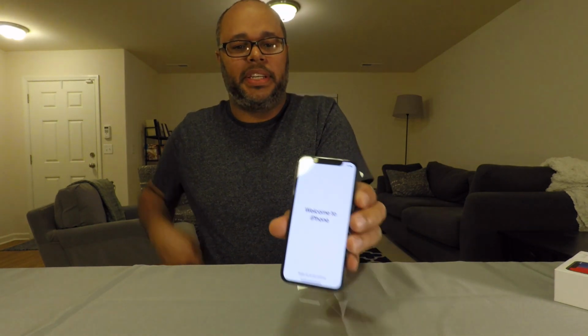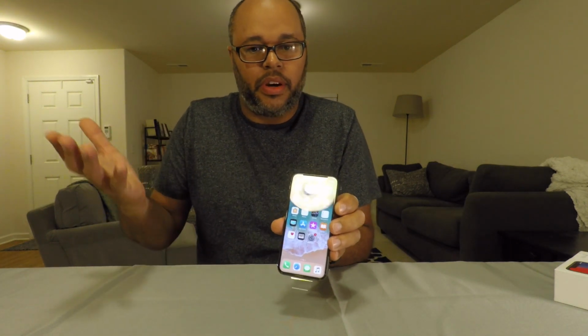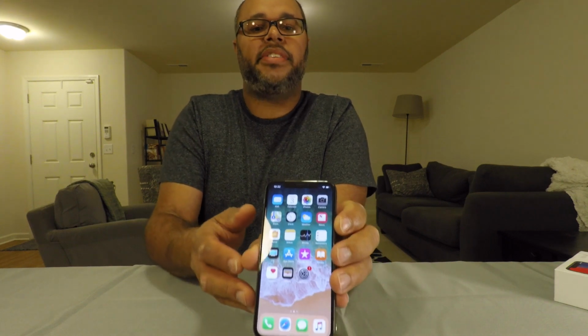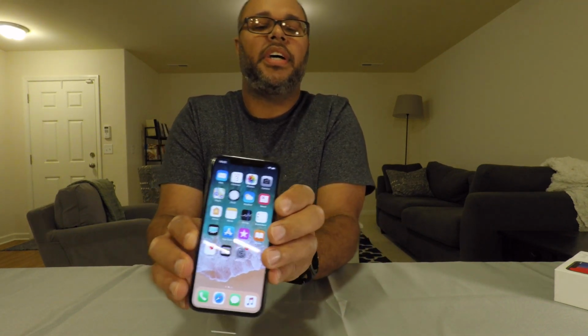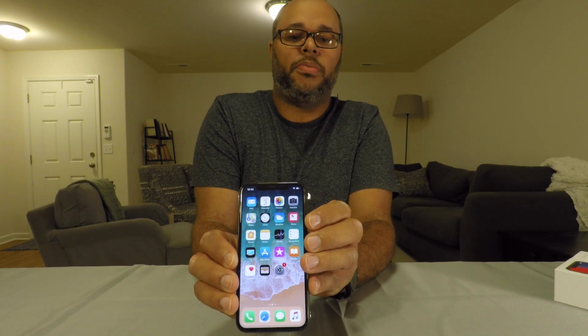Now it says swipe up to get started. So we'll swipe up from the bottom. And there you are. You're at your home screen. And this is just a familiar place. Everyone who's ever had an iPhone is familiar with this home screen.